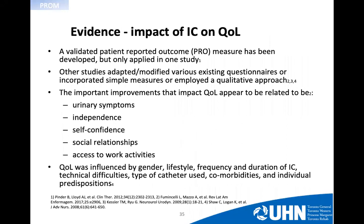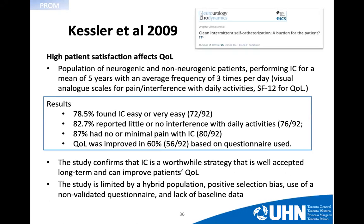Patient-reported outcomes have only been looked at in one study, and there are a number of factors at play here. This study by Kessler showed fairly high patient satisfaction in terms of quality of life in a group of both neurogenic and non-neurogenic patients who had been on catheterization for 5 years. They're catheterizing about 3 times a day. And if you look at the results, pretty much in the 80s, right? 80% of patients found it easy or very easy. 82% reported little to no interference in daily activities, minimal pain, and it improved their quality of life by 60%.